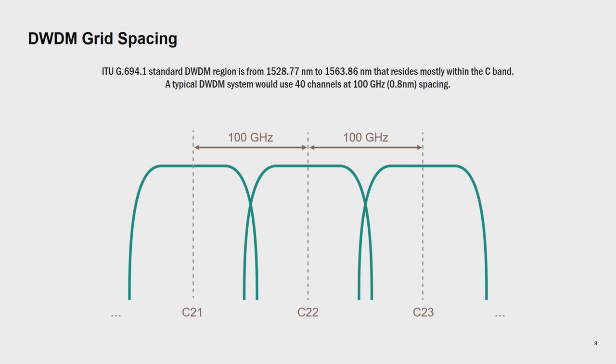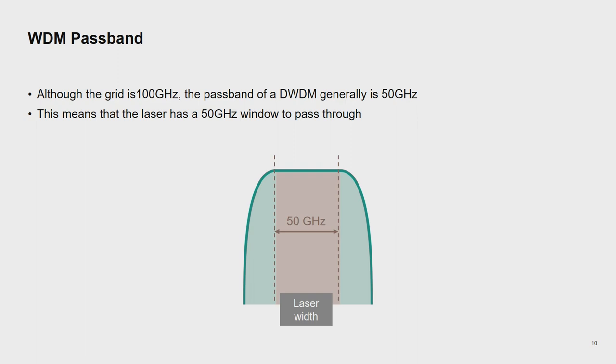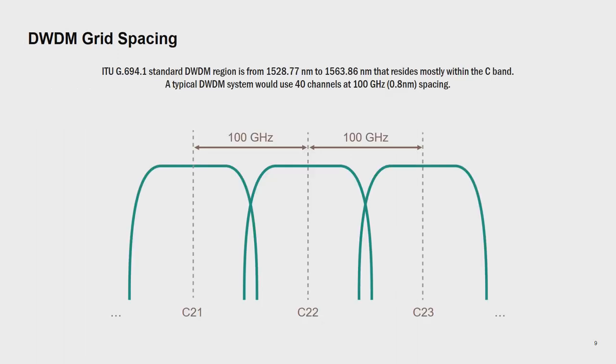I mentioned before that DWDM is DWDM. Everyone uses the G694 standard. I've just chosen three channels here for an example, channel 21, 22, 23. And they are 100 gigahertz spaced. I have to get my gigahertz and gigabits correct. So they are 100 gigahertz spaced. This is measured through the midpoint. And as you can see, there is a potential for some overlap due to lack of passband. But that's been fine.